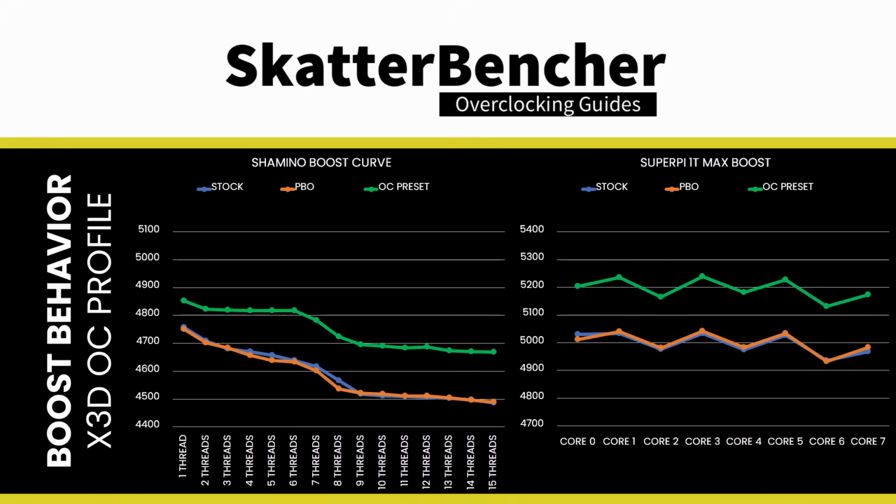We use the Shamino boost curve on SuperPi 32M to check the CPU's boost behavior and per-core maximum effective clock frequency. The X3D OC profile increases the Precision Boost frequency by about 4%. Thus, our new Fmax is 5250 MHz. This overclock translates nearly one-to-one to both the boost curve and the per-core maximum effective clock frequency. The boost curve now runs from 4852 MHz to 4668 MHz. And we find that 4 out of our 8 cores are now boosting beyond 5.2 GHz in light workloads.